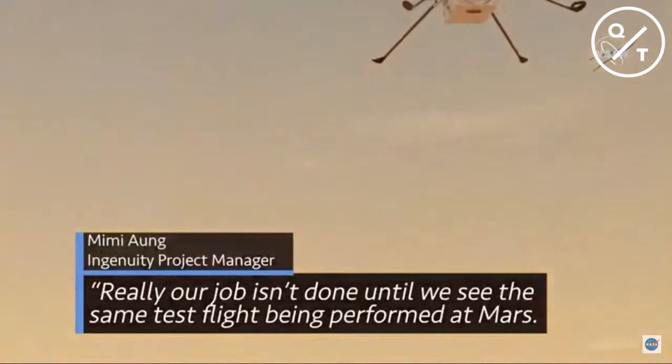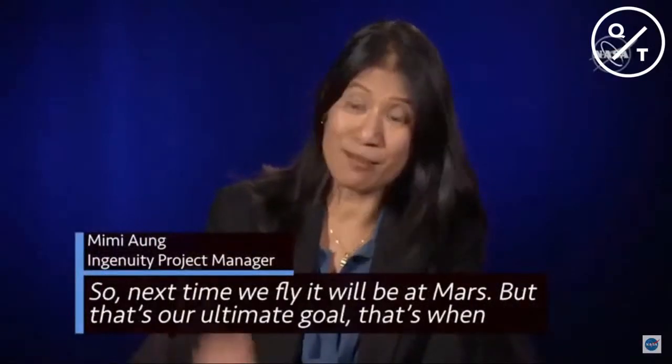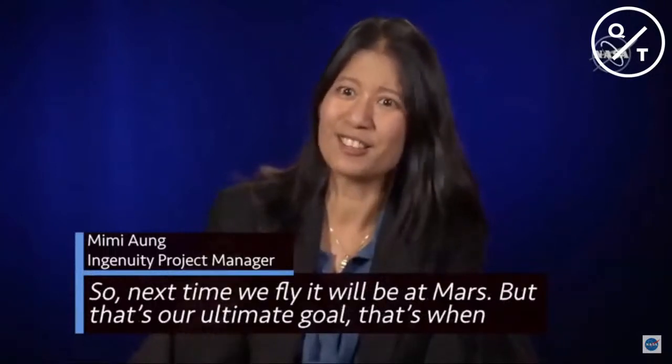Really, our job isn't done until we see the same test flight being performed at Mars. So next time we fly, it'll be at Mars. But that's our ultimate goal. That's when we'll go, yes.